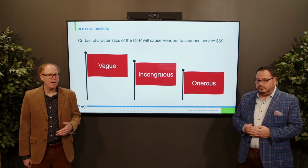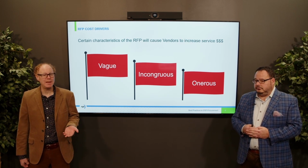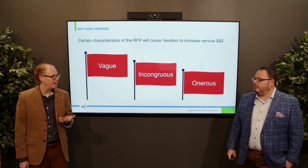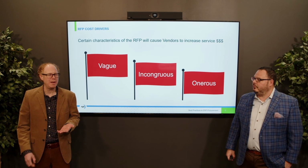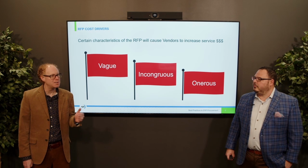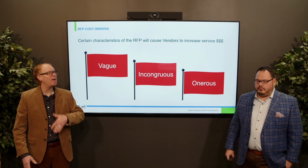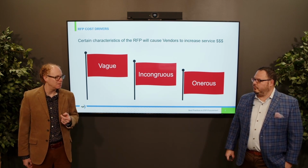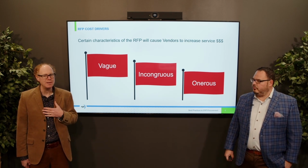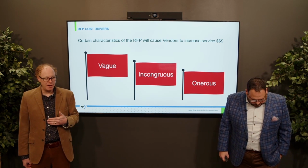Another example of some red flags that we see in RFPs is when the response that we need to put together is just very onerous. And when I say onerous, I mean it's requesting that our response be written out in a very specific way that requires us to map out our answers into maybe a terminology or a framework that we don't typically use. Let's talk about methodology, for example, right?